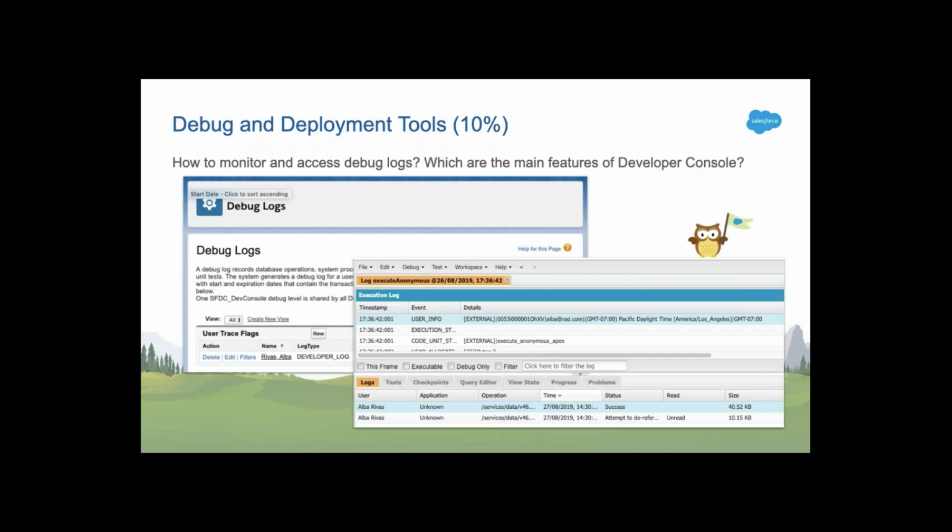You need to know how to set up debug logs so that you can record user interactions and so that you can add debug statements to your Apex code. And also, which are the main features of the developer console to work with debug logs. So for example, how to open logs, which are the different perspectives, how to filter by the different log levels, etc.